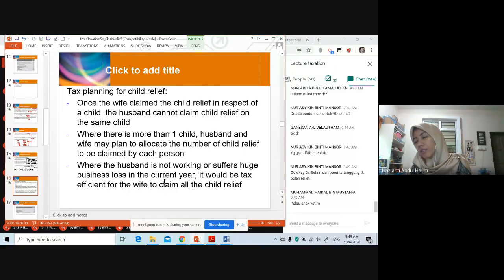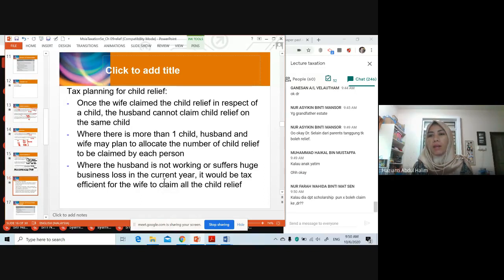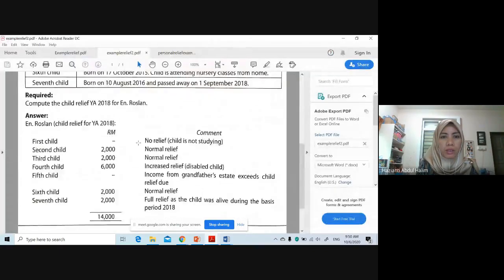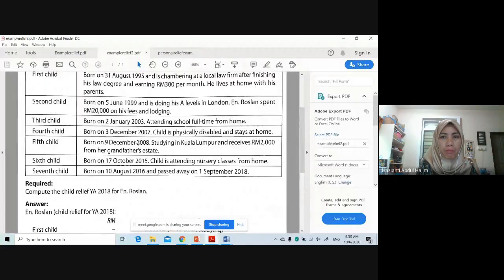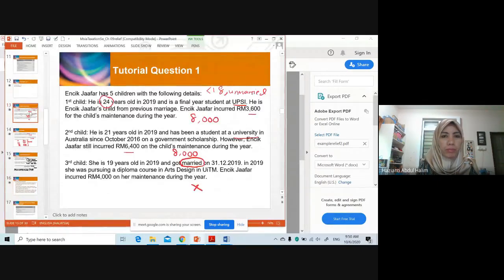Untuk child, dia ialah legitimate child, okay, or step child, anak tiri pun boleh, ataupun anak angkat. The stepchild or the adopted child pun can be either. Sometimes orang ni dia remarry, dapat scholarship boleh. Scholarship tak kira. I think ada satu soalan kat sini ke? Saya tak sure. Soalan mana kita buat dia dapat scholarship tu? Is it in the slide? Yes. Tak apa, dapat scholarship tak apa.